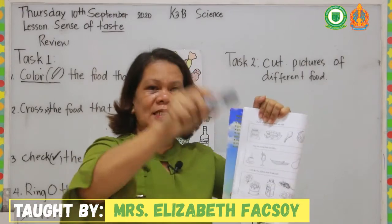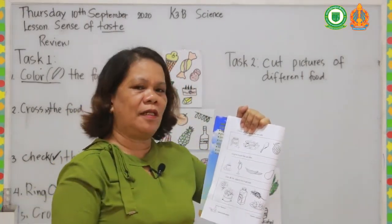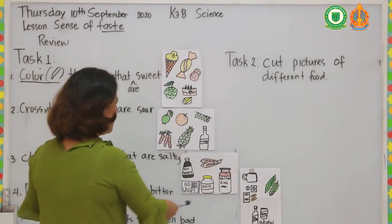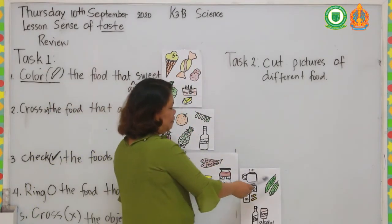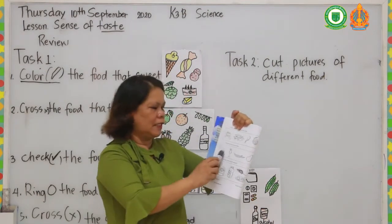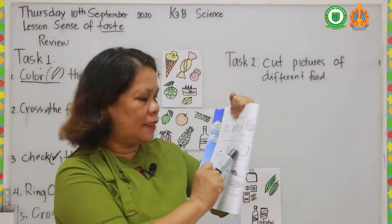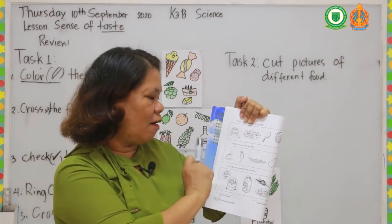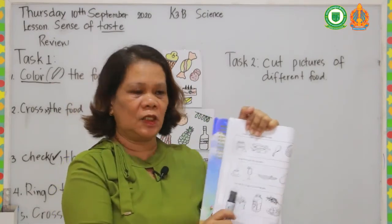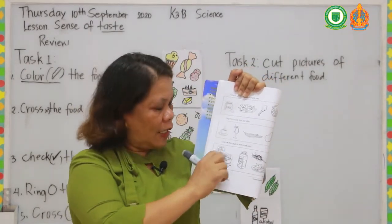Then ring means circle. Ring the foods that are bitter. Okay, you're going to circle the foods that are bitter. Right? These are the bitter foods: coffee, bitter gourd, medicine, alcohol. So here, okay, you're going to ring the foods that are bitter. What are they? Alright, is it coffee? Is it juice, bitter gourd, or avocado? Circle, okay? And here you're going to X again.